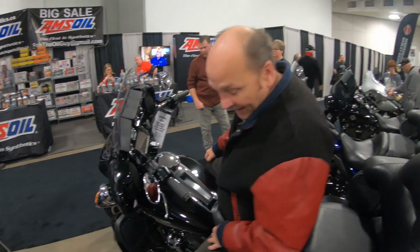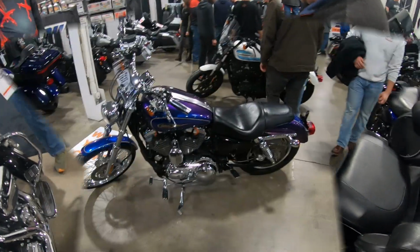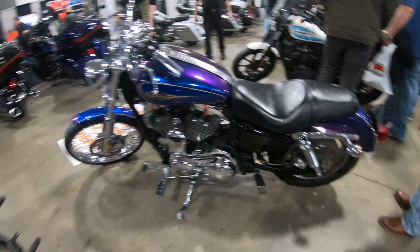My legs are so long, I just feel like I'm scrunched up on this thing. Yeah, nice paint job on that one there, eh? Just a nice light bop around town bike.